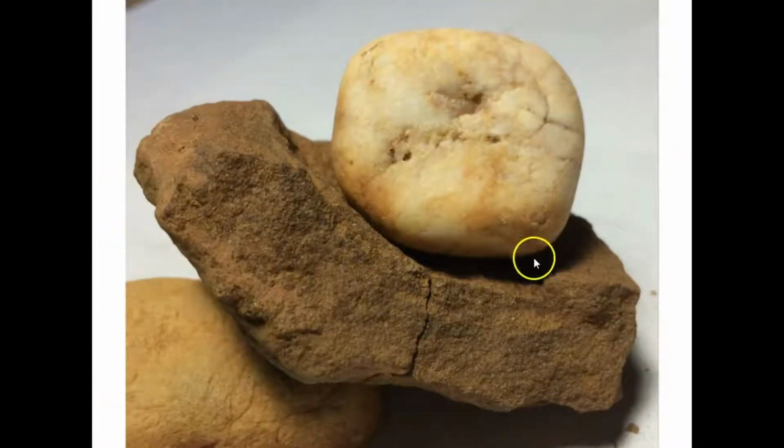And here it is from the end, looking down at it. When I found it, this part right here was out a little bit from the side of this rock. And that's the part that I saw, and then the rest of it was underneath this rock. And this was belly down. This was down on the ground. This was the top of the rock. And I had no idea that that's what this was until I picked this up.